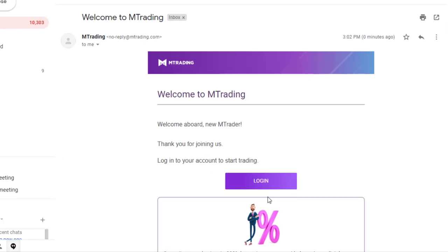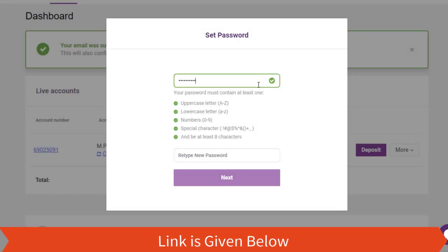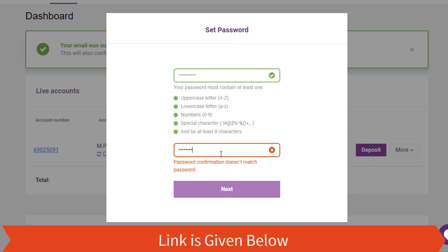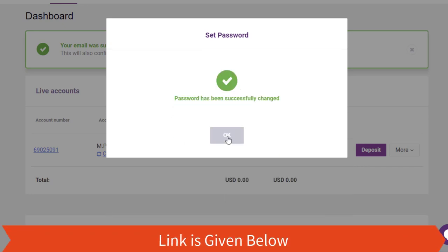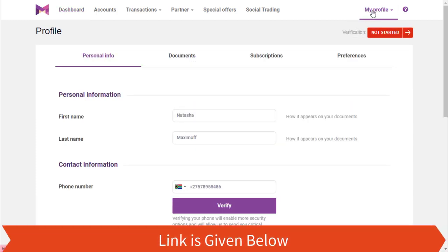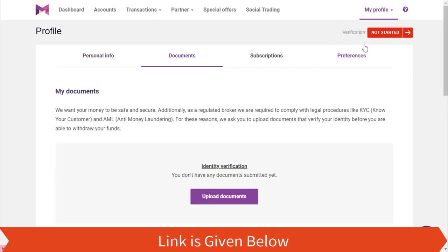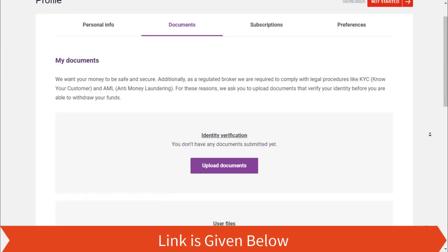Step 3. Go to your email and click the login button. Step 4. Go to your dashboard and click the documents tab. Step 5. Upload your identity documents. You have to be verified to get the bonus.